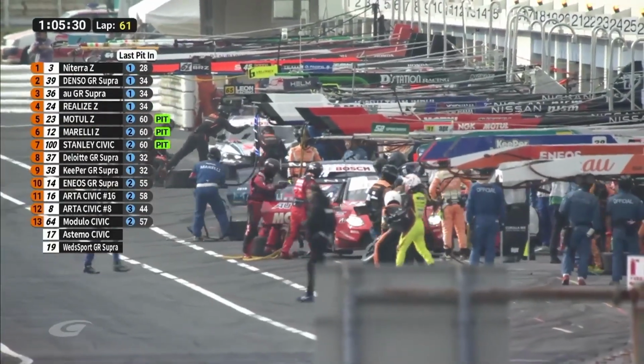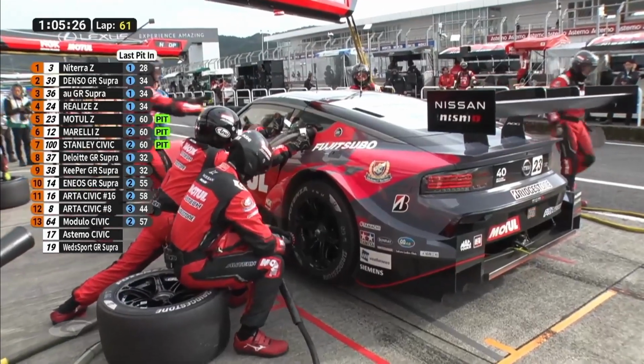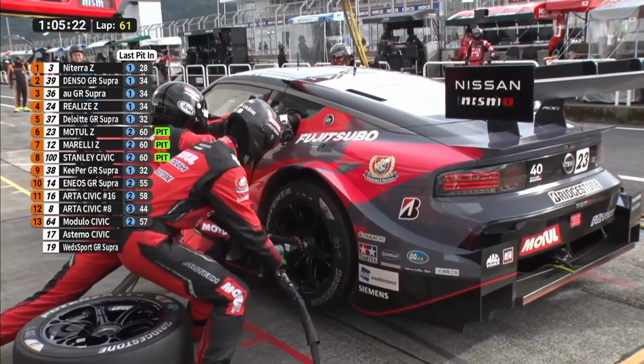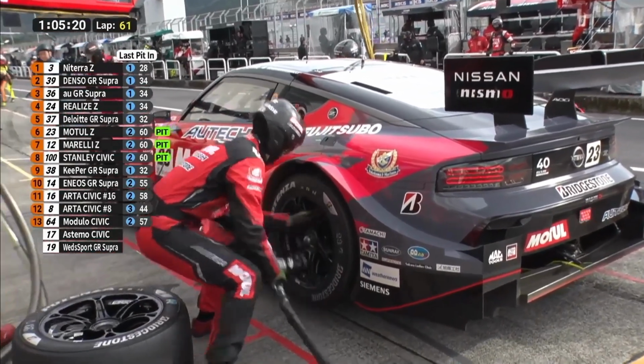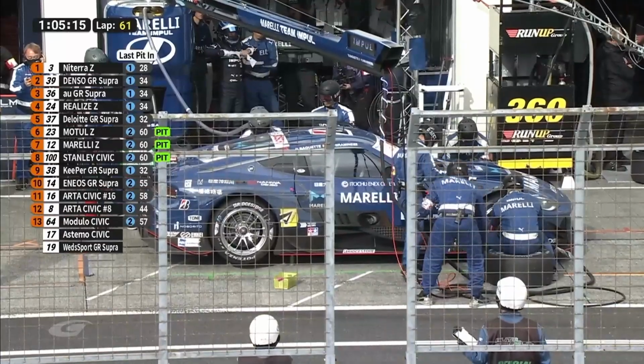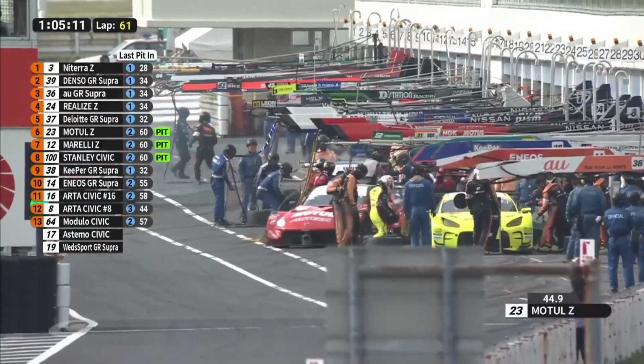And finally, we have news of a drive-through penalty for car number 2. So that's the victory out of the window for a safety car procedure infraction. That is a real shame for the number 2 Ingen car. It was a great opportunity for them to make up some ground on the Leon Racing Mercedes in the championship. But as it stands, I think the Leon car is now going to extend its lead by some margin.